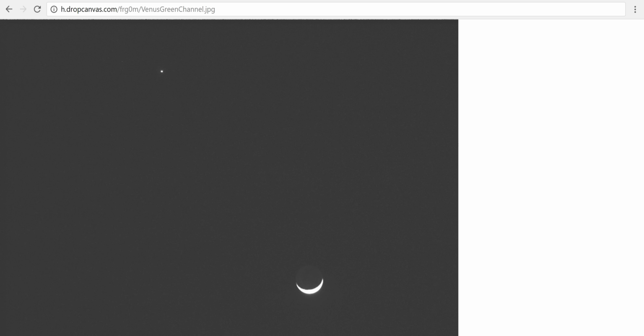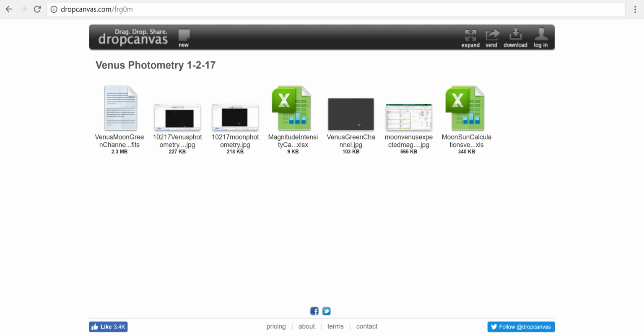So I've created a drop canvas here that has a number of documents. We have the image in JPEG format, the image in a raw FITS file, which is what the photometry was actually performed on, and some screenshots of the software that performed the photometry. But we need to know how bright Venus is expected to be based on historical data.